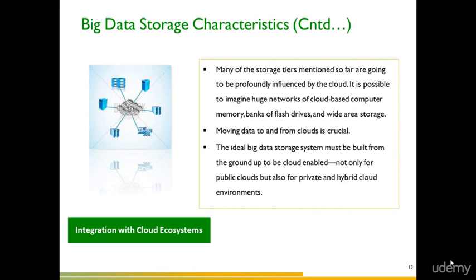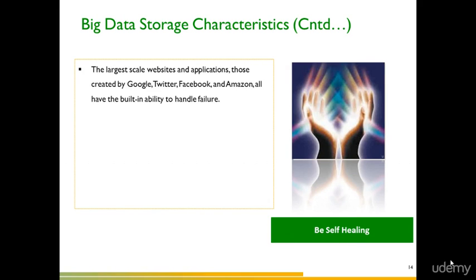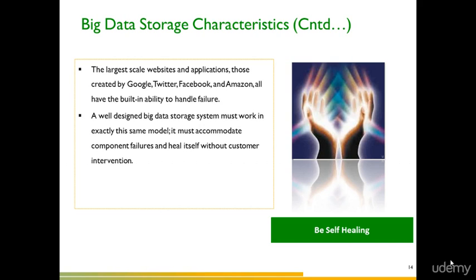Be self-healing. The largest scale websites and applications, those created by Google, Twitter, Facebook, and Amazon, all have the built-in ability to handle failure. When a server in the cloud environment fails, there is no apparent outage, and this particular server is never fixed. Work is automatically redirected to another resource, with the failing server automatically taken offline for data removal. A well-designed big data storage system must work in exactly this model. It must accommodate component failure and heal itself without customer intervention.